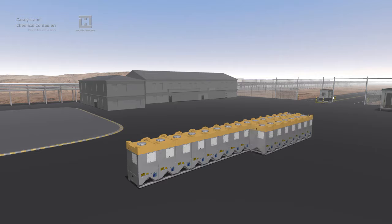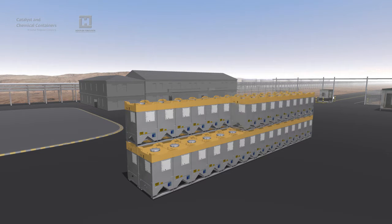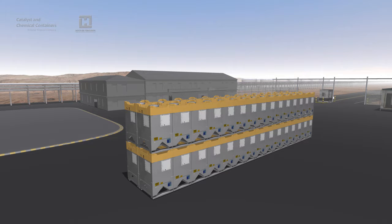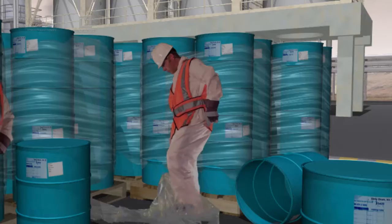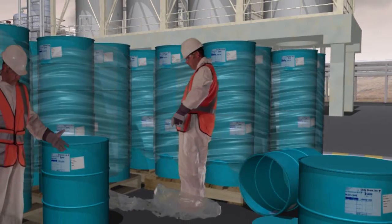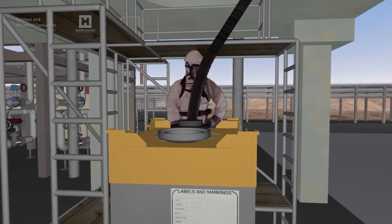The catalyst bins take up less space because they can be stacked in 2 layers, offering optimized storage. Also, there are no pallets and other packaging materials that take up valuable space or require extra handling. Using CCC Catalyst bins improves worker safety.